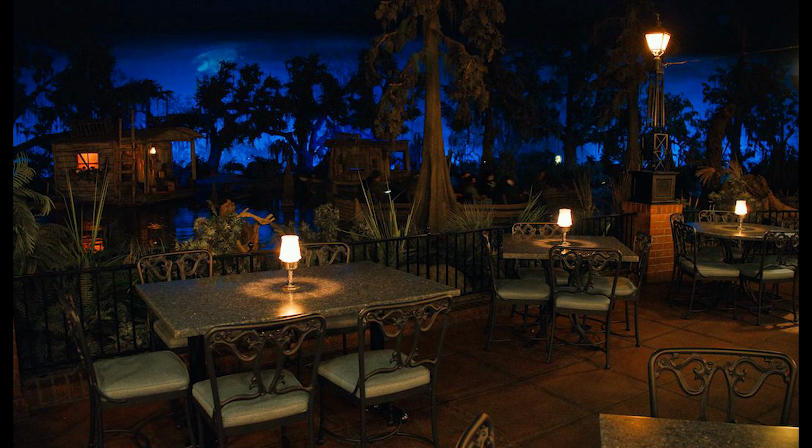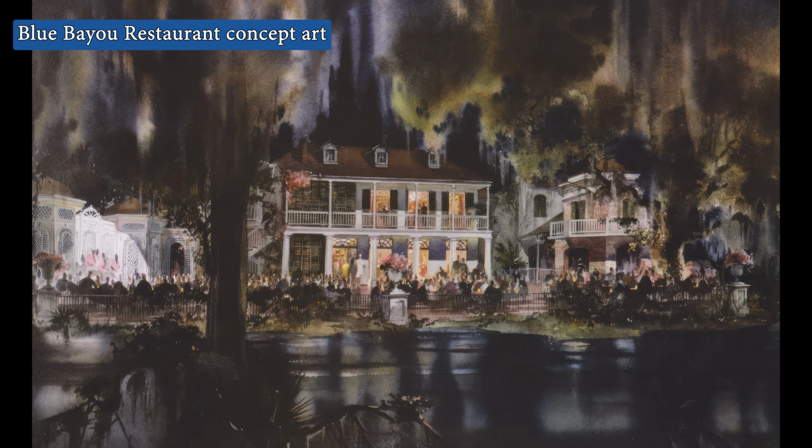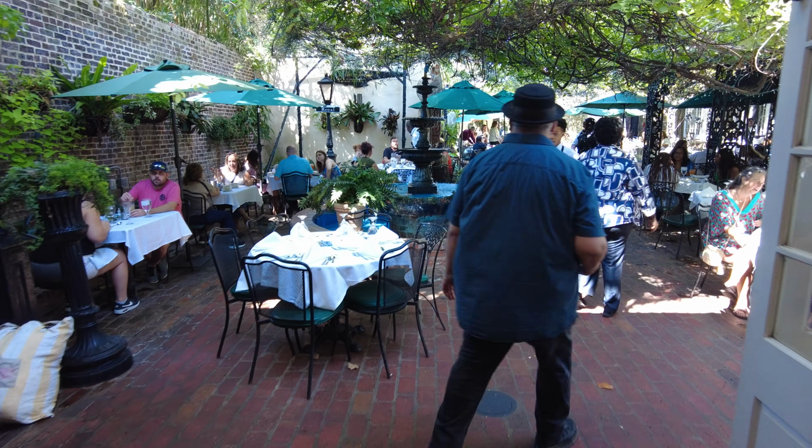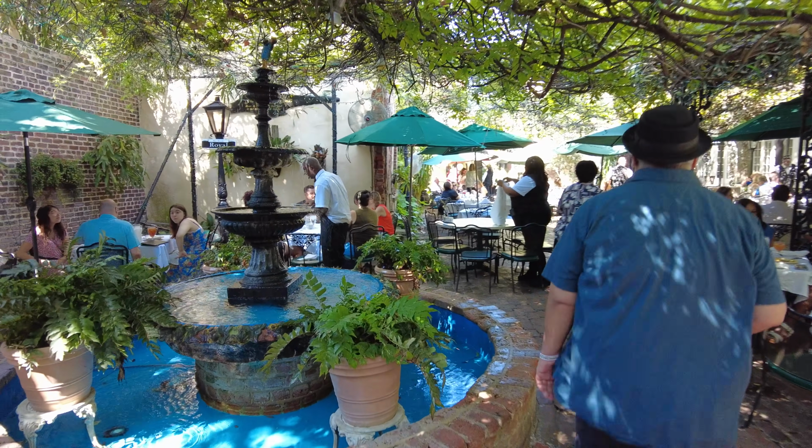And what's interesting is that the Blue Bayou was inspired by the restaurant called the Court of Two Sisters. That's because Walt Disney, when he was building New Orleans Square, sent himself and his Imagineers to New Orleans to study the architecture, the layout, and the environment of the French Quarter.